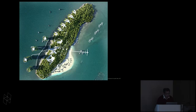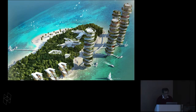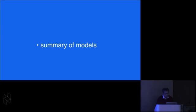And this is a new master plan for a site that we're working on, and these are different components of the site, and these are the structures on the site. So now I'm going to end.